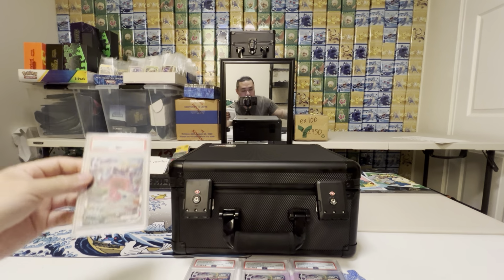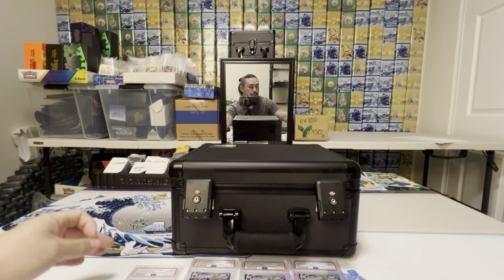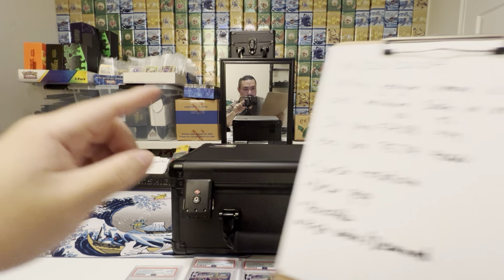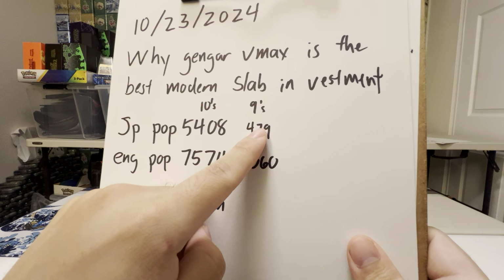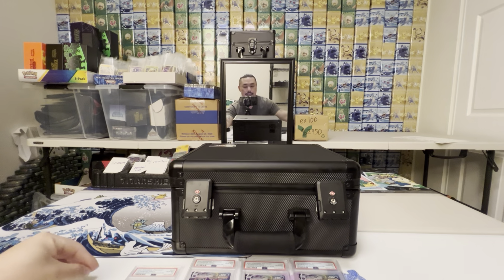Now, none of these stores who acquired these cases are just getting one Gengar, right? They're getting stacks of these, okay? Because they spent a lot of money. So, with said stack of Gengars, Japanese QC is a lot higher, by the way. That's why there's a lot of 10s and very little 9s. With these Gengars, if they could get a 10, obviously they got them graded.